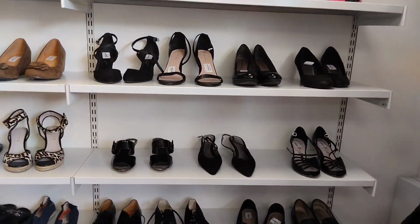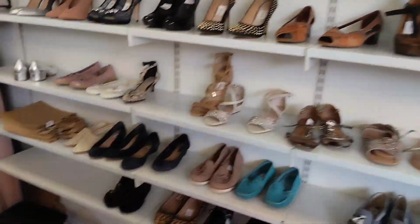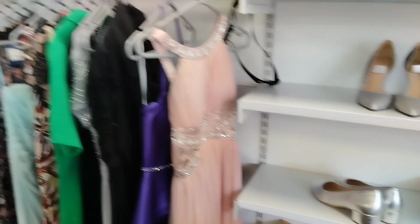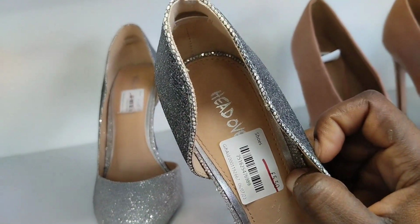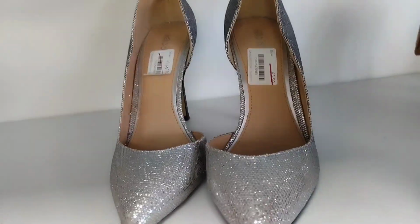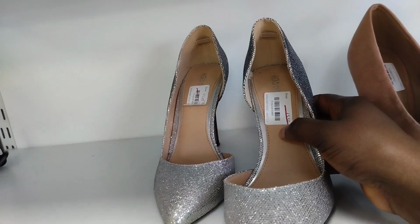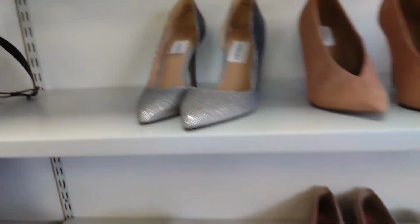Ladies' shoes section. That's a beautiful shoe. Originally £5.50. So what's the new price now? I can't find the new price. Okay, they're half price. So this is nice. £5.50 is now £2.25. So this is £2.25 now.